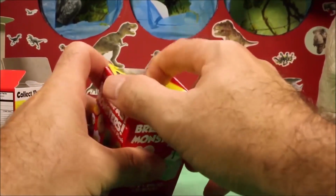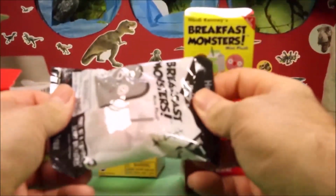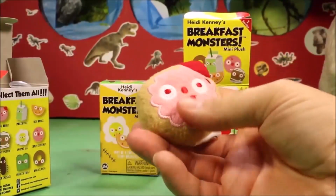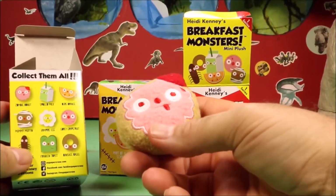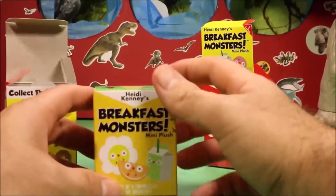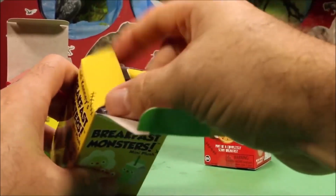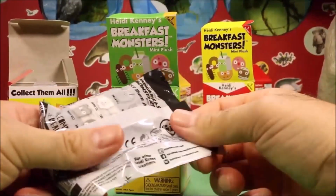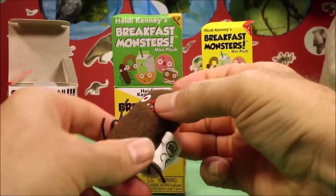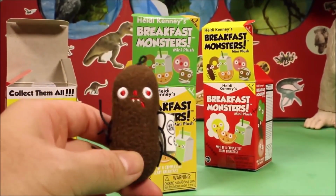Okay, and our next breakfast monster was... Uh-oh, creepy, creepy, creepy. What's it gonna be? Oh, we have this one twice already. This is the zombie donut. Okay, we gotta start getting some different ones. Come on. Ooh, this is a yellow box. Maybe we'll have better luck with this one. Wonder if the color of the box has anything to do with what's inside. Probably not, but who knows? Oh no! We got another spider sausage. So we are on a run of bad luck.